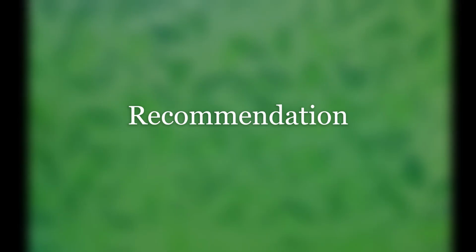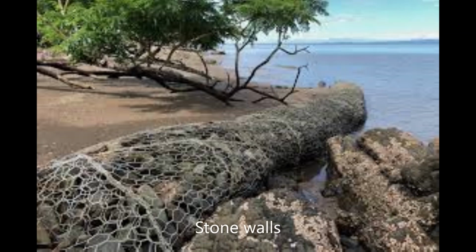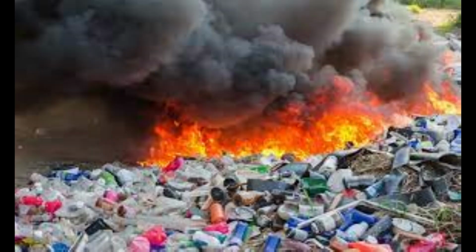Before we end our discussion, here are two main ways to help mitigate coastal erosion. We recommend that the coastal communities come up with initiatives like building stone walls along the seashore to prevent waves and currents of higher forces from entering the land area, and the banning of plastic bags and other materials that would contribute to greenhouse gas emissions.